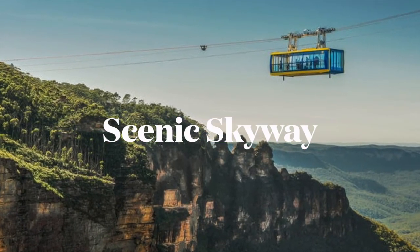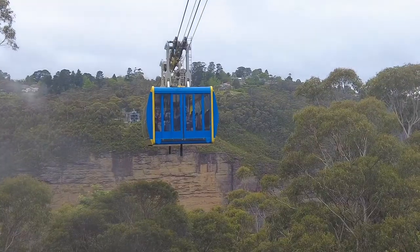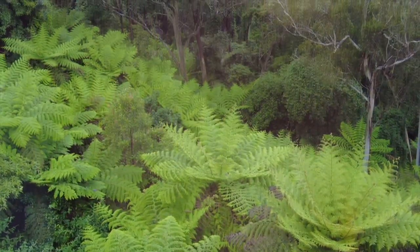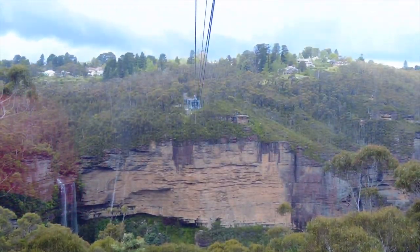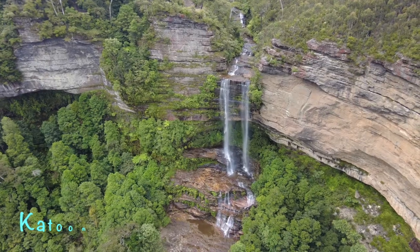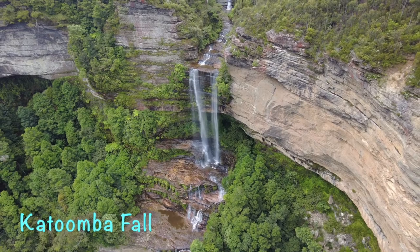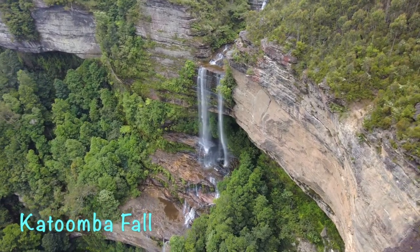Guys, now we're doing the Scenic Skyway. It's like a train in the air. Guys, that's like the pond. Cool. Nice. That's Katoomba Falls. I think we've been there before, not too sure. But it looks pretty nice.